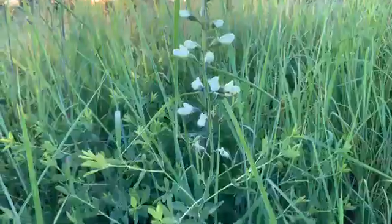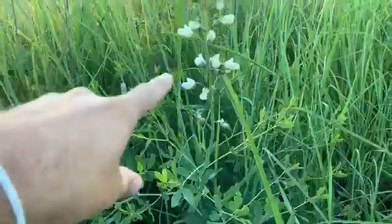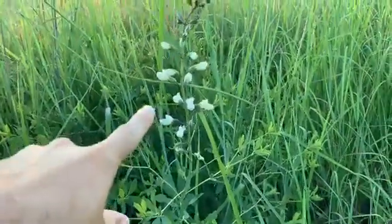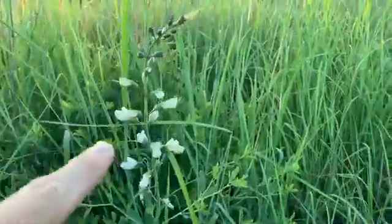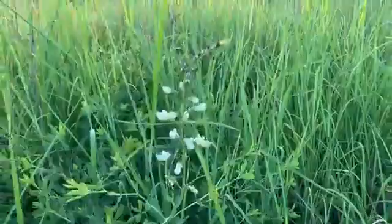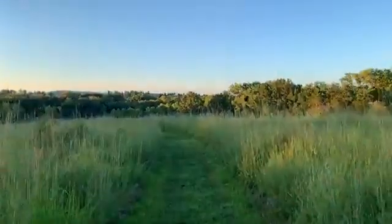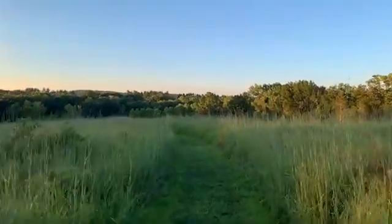but oftentimes we don't go far enough because we're always distracted by the beauty of the plant species here. So this is indigo, Baptisia, and I was going to show you hanging out in the Baptisia was a cool little grasshopper. All right, so we're still making our way down this path to the wetland.